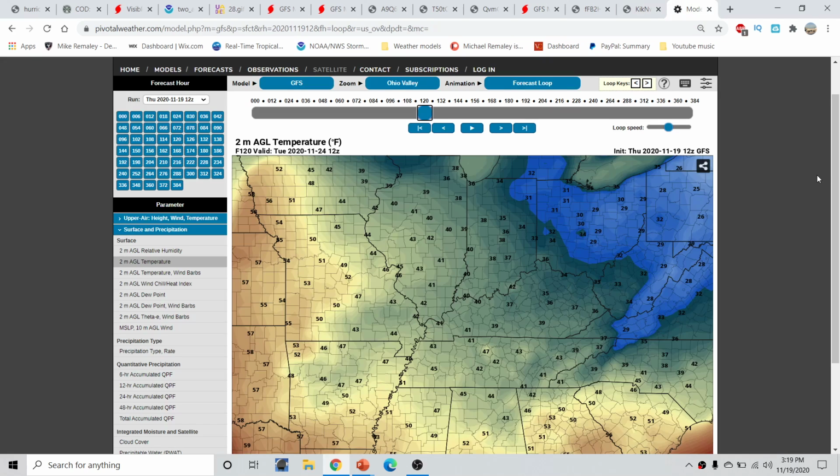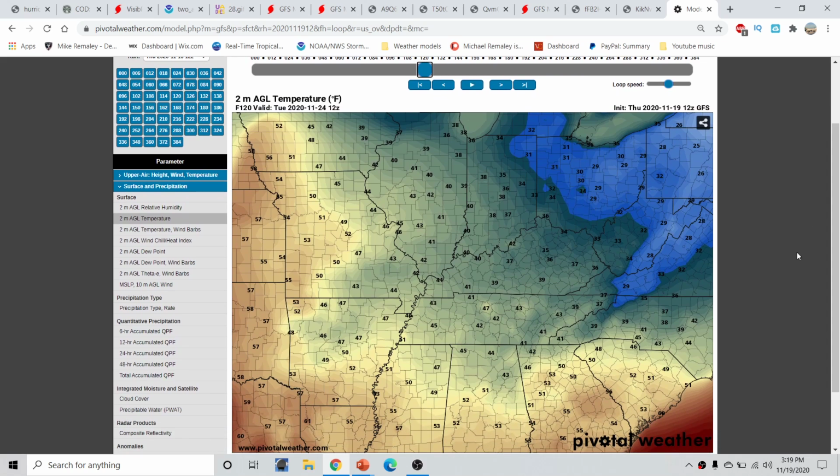We can look here at the maps from Pivotal Weather. This is our 120. So you can already see this very strong warm air advection that is taking place out here. This is the warm air coming into the Great Plains. So you could maybe see the potential for some showers and thunderstorms out across the Great Plains areas by 5 days from now.